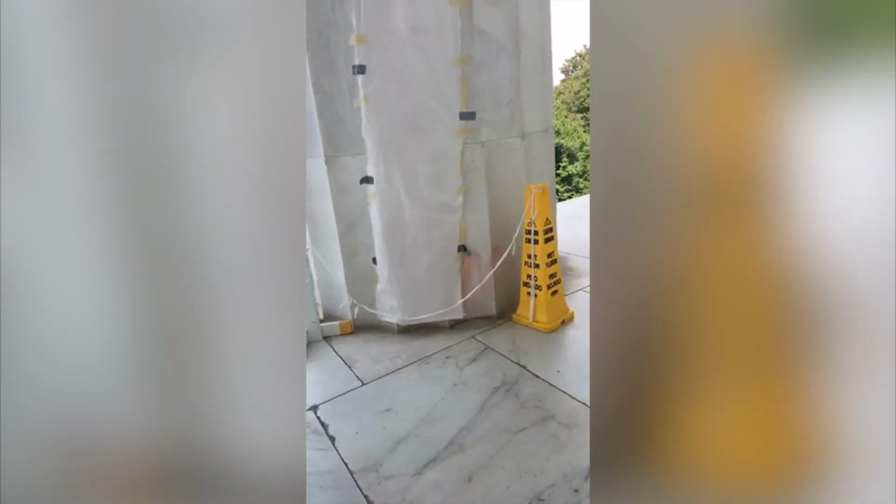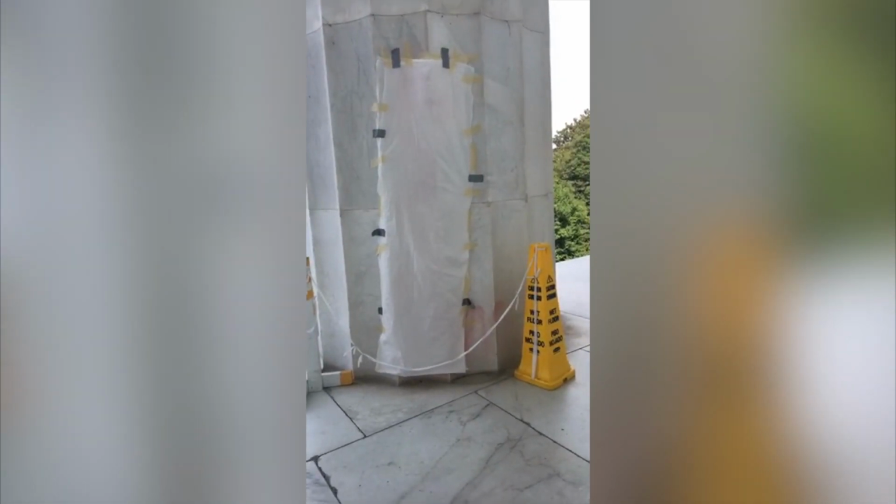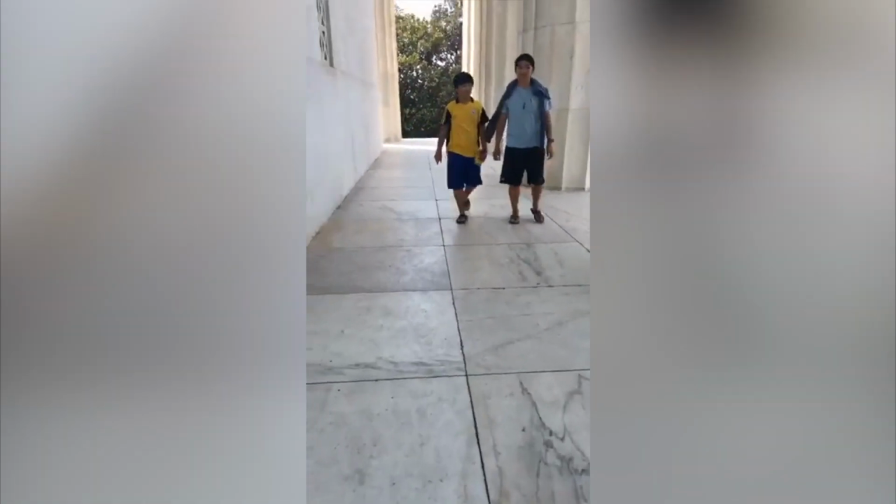I've been here several times over the past few years, but this is the first time I've ever seen graffiti scrawled on one of the columns. The National Park Service said in a statement that it was removing the graffiti from the monument, but up to now, it is still there. It is still being covered by paper. We have no idea when it will be removed.